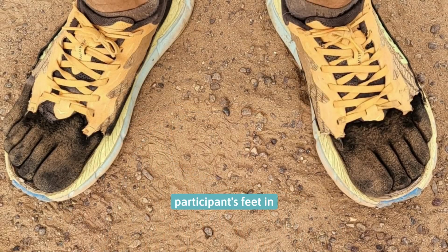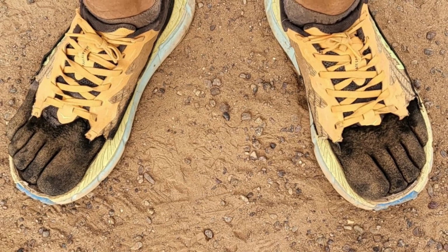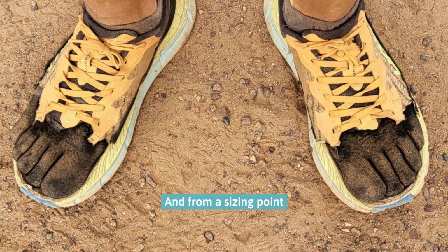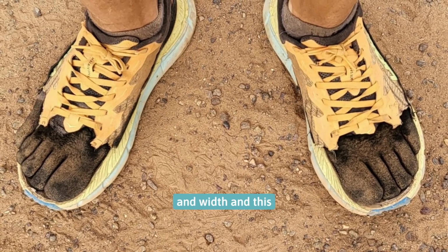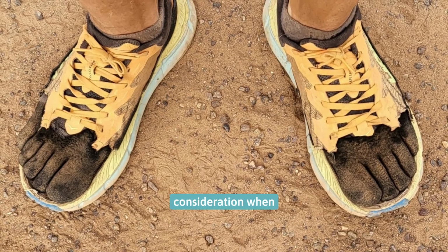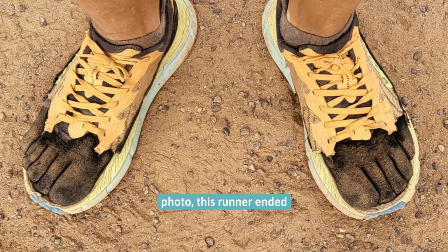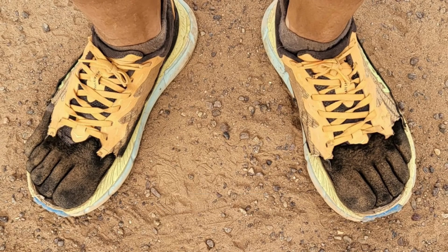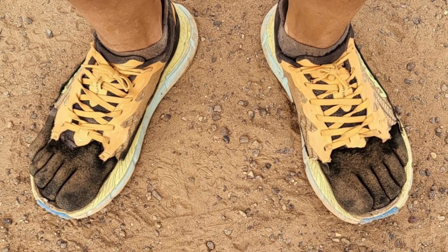Quite a lot of the participants' feet in the first couple of stages started to swell, meaning more fluid will be present in the foot itself. And from a sizing point of view, the foot will be a more generous size and width, and this should be a consideration when buying shoes. As you can see from the photo, this runner ended up cutting the front of his shoes off to accommodate his toes. And I am so pleased to say he did actually finish the race.